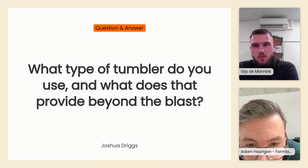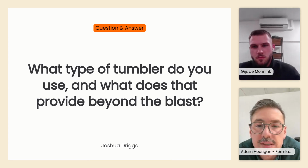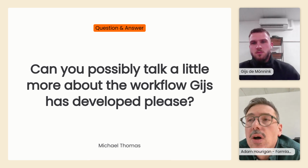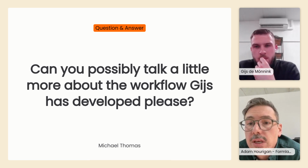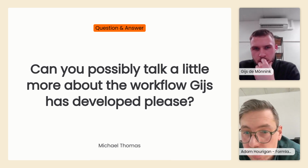Michael was saying, could you possibly talk a little more about workflows Gijs has developed? So maybe that's something, guys, to mention a bit about your tips and tricks from Michael here, and for the audience about, like, you mentioned some things there in the SIFT, and maybe even just the specific steps that you take to help you go as fast as possible and produce as many parts as possible with great results.